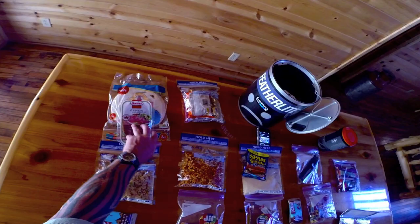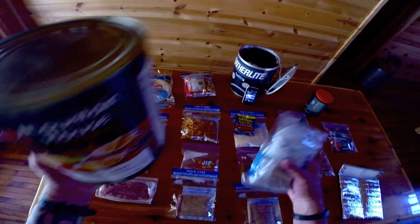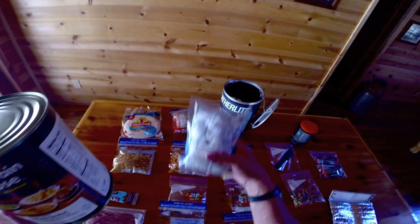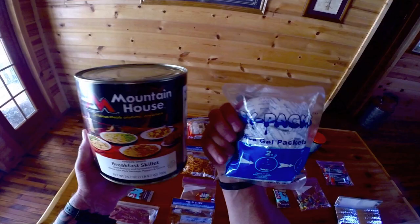Okay, a lot of times when I'm making these entrees, I'll buy them in a number 10 can, the Mountain House, and I repackage anyway. All right, so I do that. But when you repackage out of a number 10 can, you are gonna need some silica gel packs to keep the moisture out of your meals. So one of these goes in each one of them.